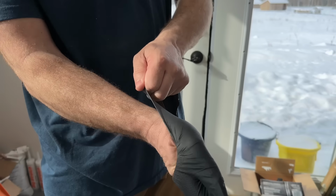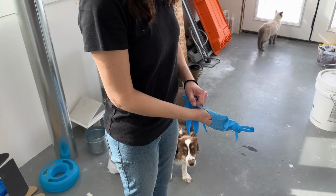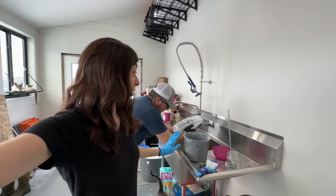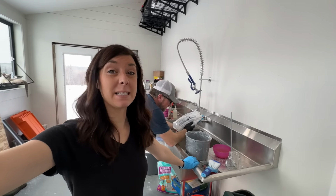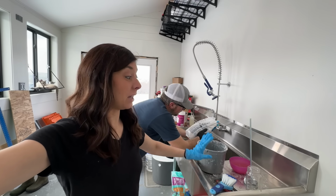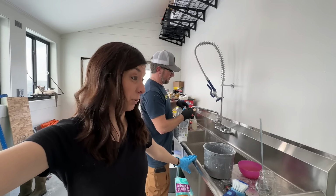Time to mix up some grout. Time to get serious. Once this product is done, I have some major cleaning to do to this sink because it is a mess. But I'm just gonna get it messy, and once I clean it, it's gonna be done, because it's just gonna keep getting messier and messier with this project.